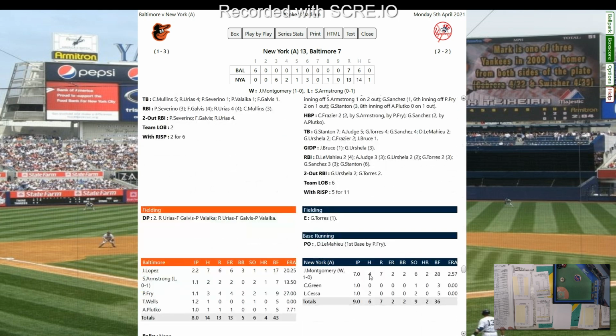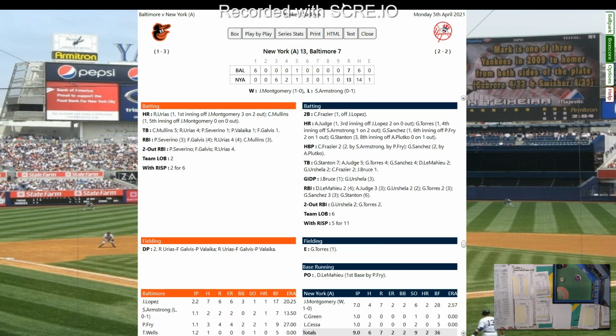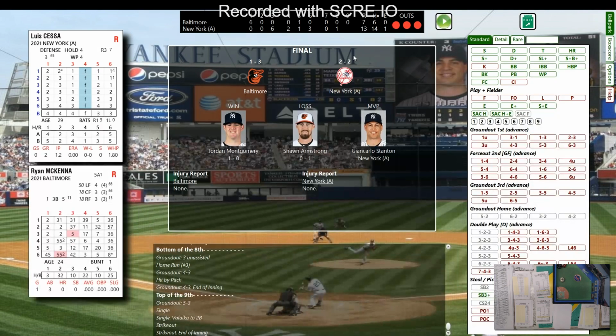Montgomery went 7 innings, 4 hits, 2 earned runs, 2 walks, 6 strikeouts. Gave up 2 home runs, faced 28 batters. Lopez went 2.2 innings, 7 hits, 6 earned runs, 3 walks, 1 strikeout. He got pulled. And that's about it for Fall Classic Baseball. This is Game 4 of the season for the Yanks against the Baltimore Orioles. This is the first game of a set against the Baltimore Orioles. They play Toronto. I don't know if I recorded any of those. I may have recorded one. I'm not sure.